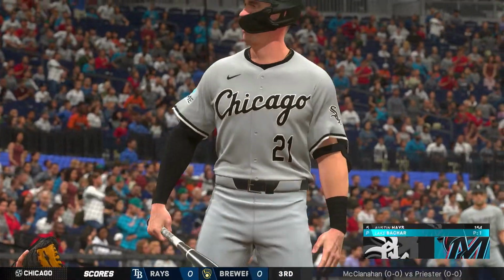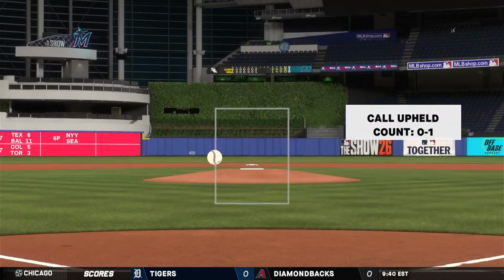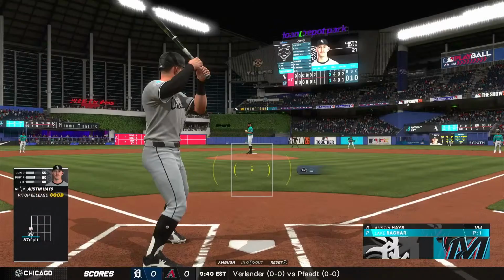Hayes leading things off and takes a strike. Hayes wants another look at the called strike. It's a challenge, and it's going to stay a strike. No challenges left for them now.